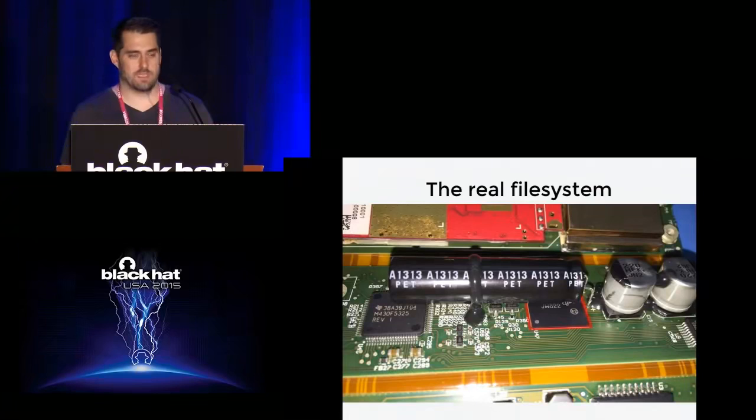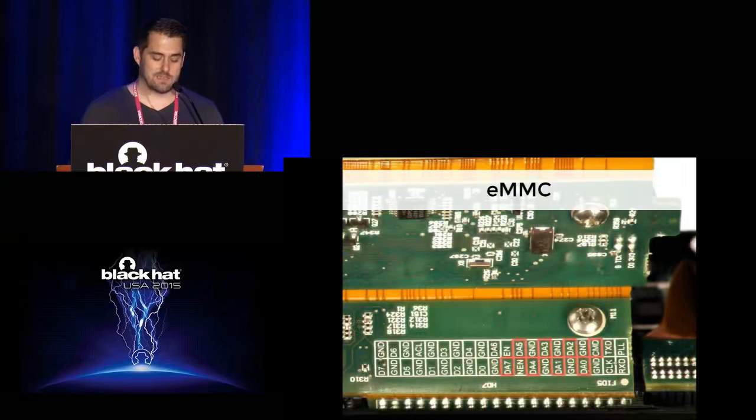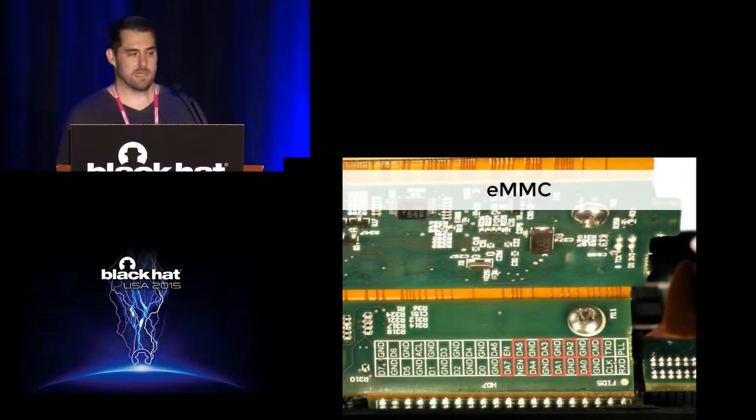And they're like, we can do that, but it may not work. We're like, we don't care. Can you help? They're like, yeah, absolutely. So packed everything up, flew across the country to Portland. And once we got there, given that they're really good with hardware and understood some of the stuff we didn't, they looked at the silk screening and they recognized these labels. So DA0 through DA7 and command maps to eMMC.